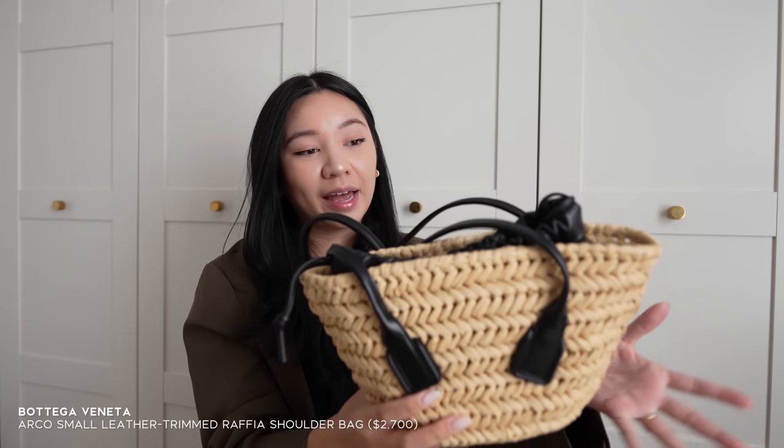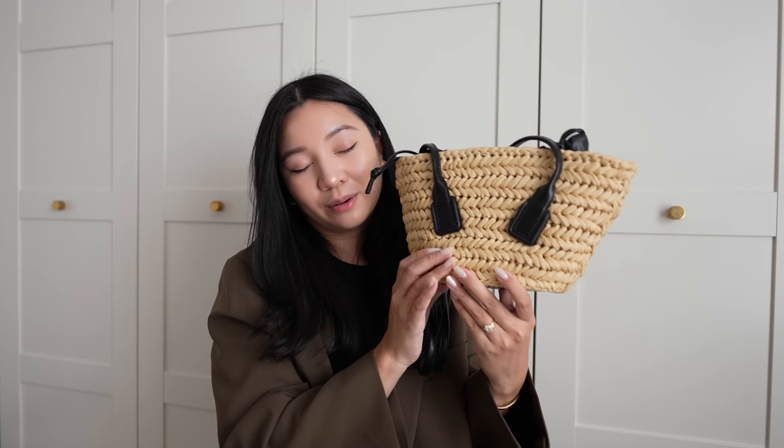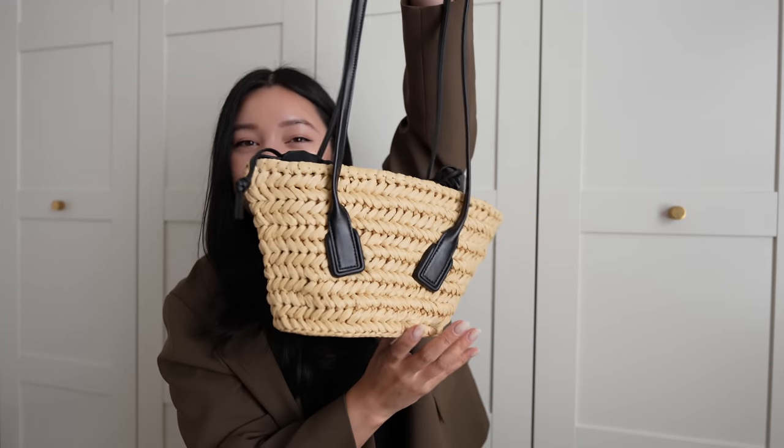You've seen it before, but this is my Bottega Arco basket bag. And I fell in love with this when it first came out. I have always loved the design of the Arco, but I didn't have a need for any of those regular leather ones at the time. And when I saw this one, it was on my list because I thought it was such a chic, simple bag, but also very, if you know, you know.